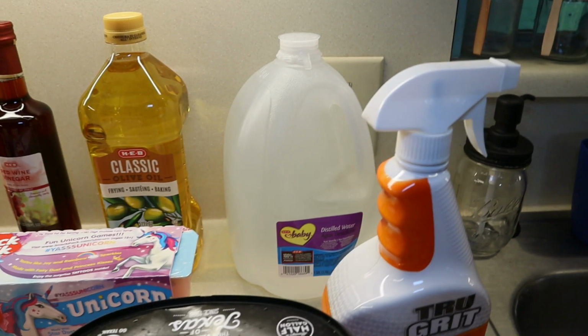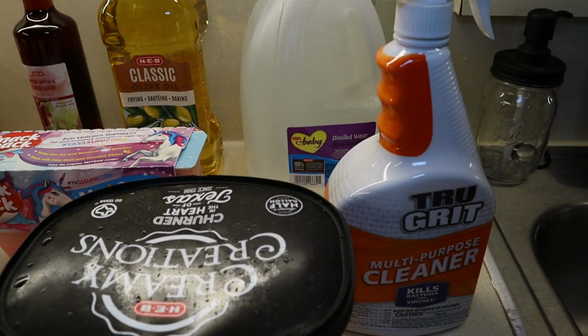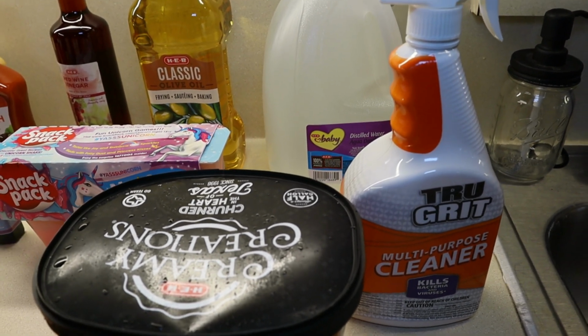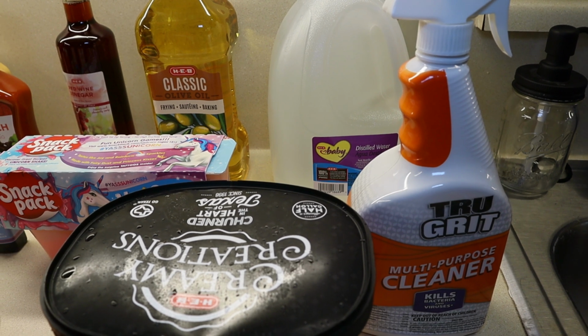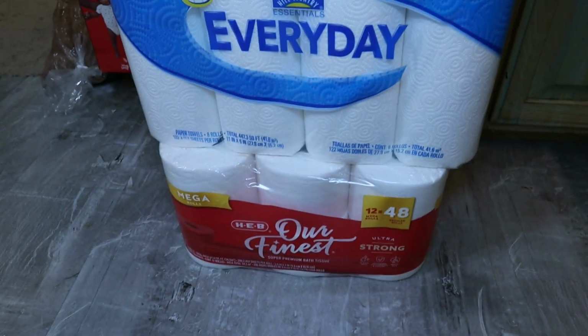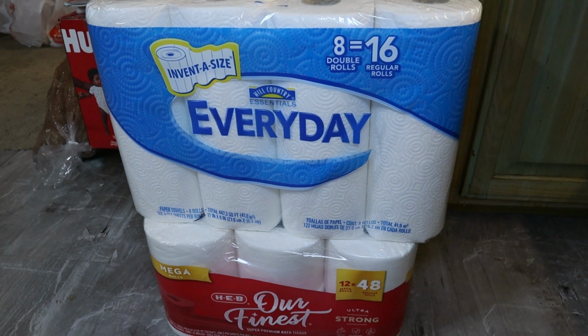Now, last couple things are baby water back there that we fill up our bottles, and then this True Grit multi-purpose cleaner. That was another freebie. So it was a coupon. I clipped it and I got one of those for free. Now, last two items here are the paper towel rolls and the toilet paper. But let's move on to Thanksgiving.